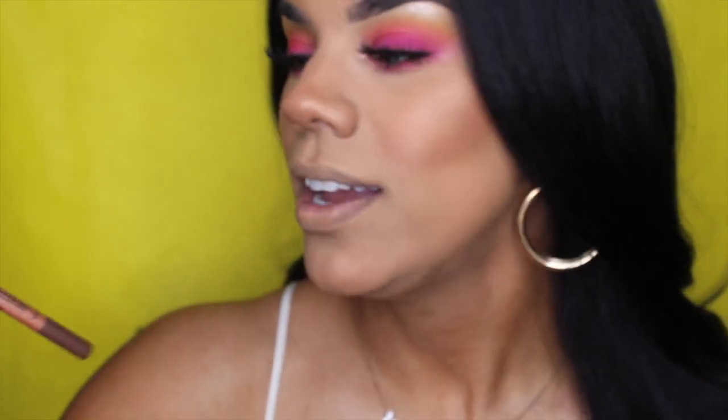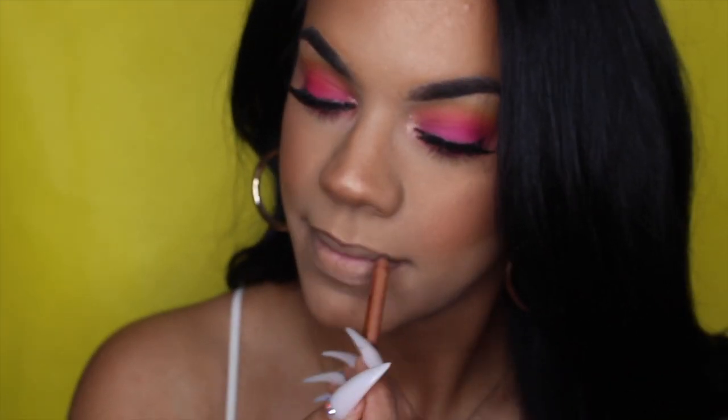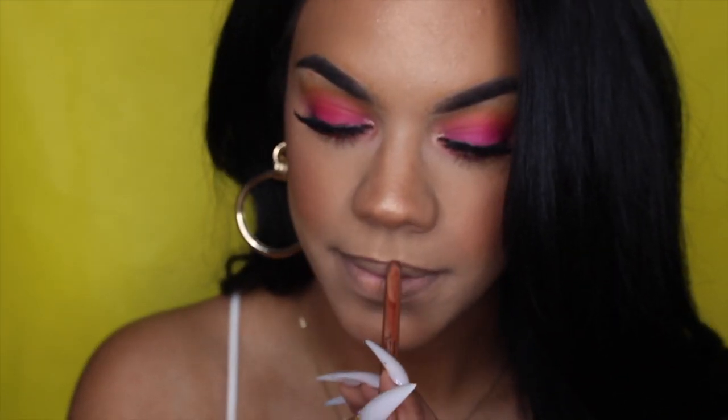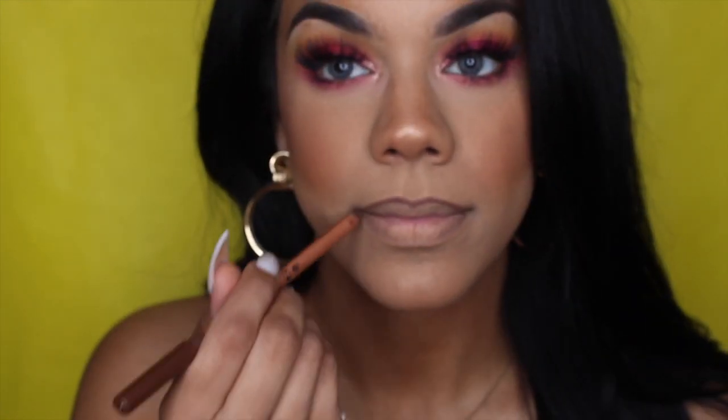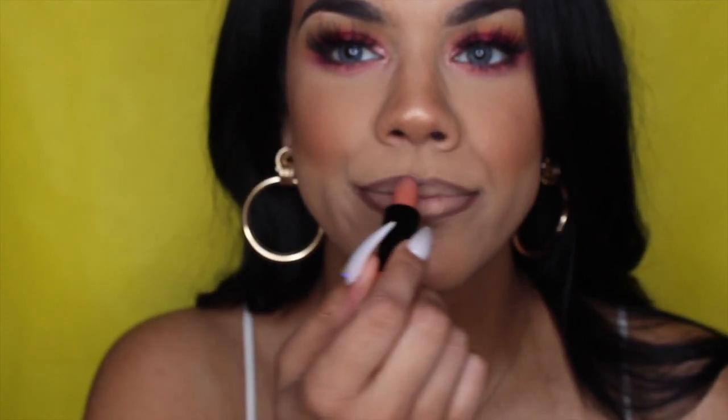So I've been obsessed with this lip liner from Makeup Forever, and it is in the color 608 Limitless Brown. The next thing I'm gonna go in with is just a regular lipstick from Anastasia, and the color is Peachy.